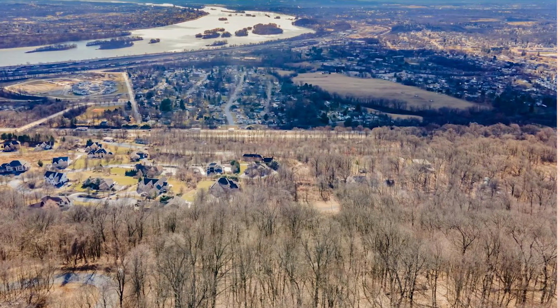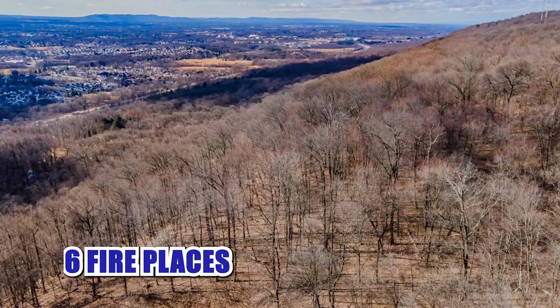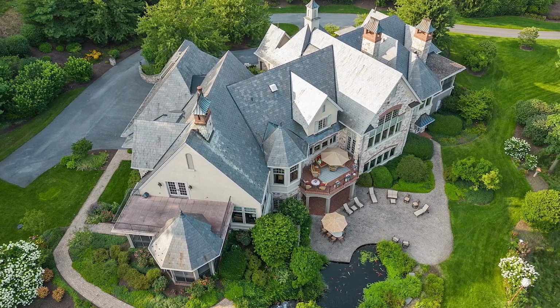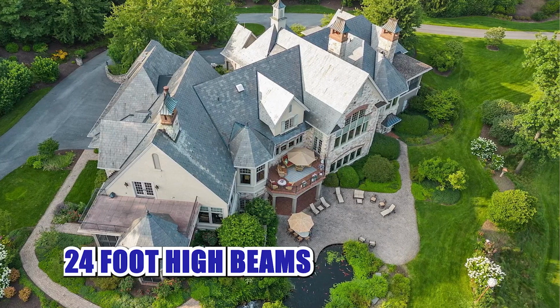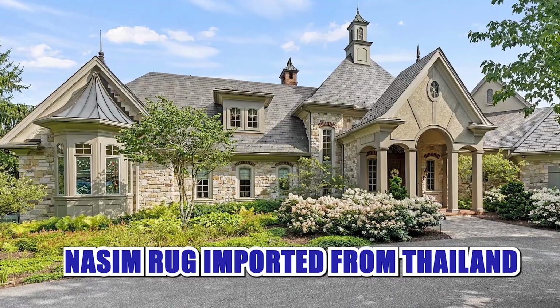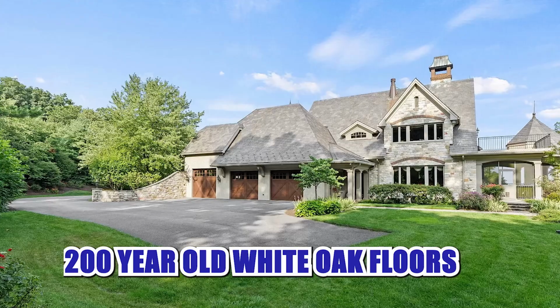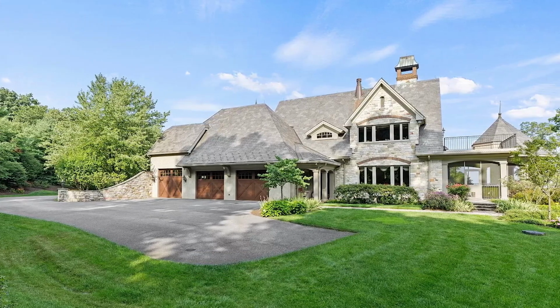Now, there's too many amenities to list, but just a few of them. We're talking about 6 fireplaces, a 16,000-gallon outdoor koi pond with cascading waterfalls. The great room has 24-foot high beams, even an 1,800-pound no-seam rug imported from Thailand, 200-year-old white oak floors, and so many more amenities to list.